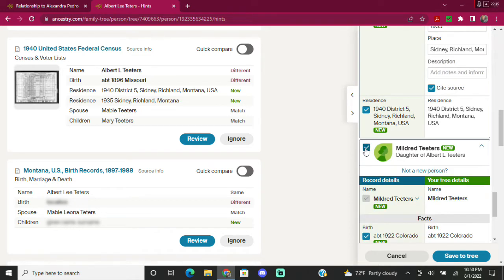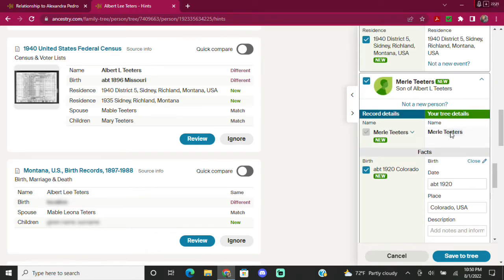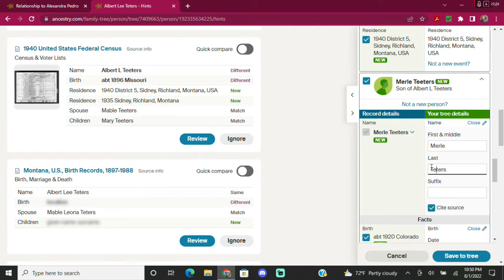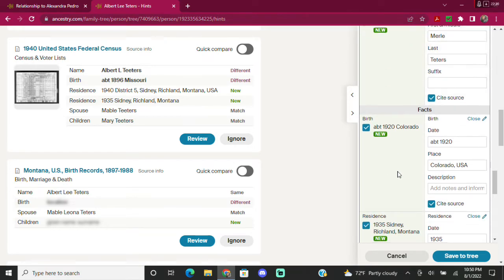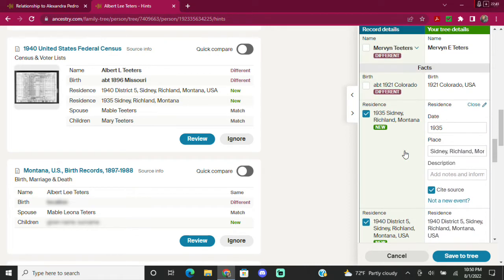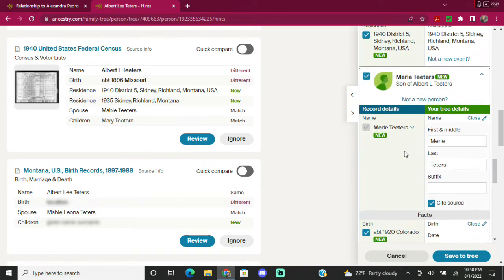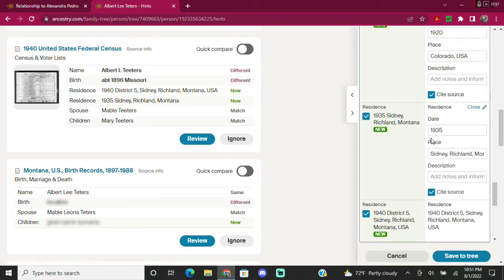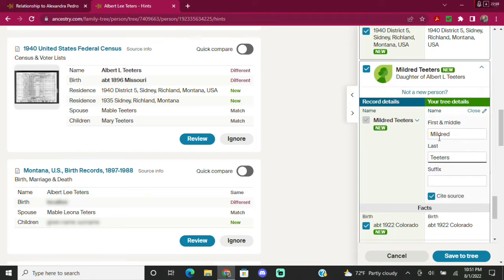Then we got Mildred. Oh my god! Of course it's going to do that. We got to go back up here and modify these to the appropriate spelling, because according to most of the records, they only have one E in their name, not two. Oh, there's the other one. That's 1920. Or is that the same one? Okay, so they had Mervyn and then they had Merrill. Colorado, Richland, Montana, Richland. Only one E.